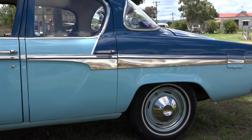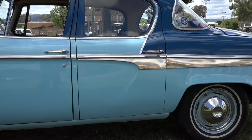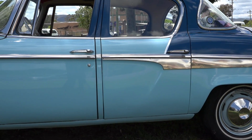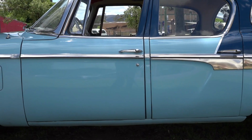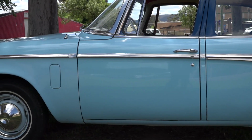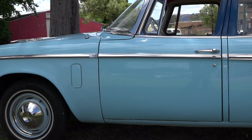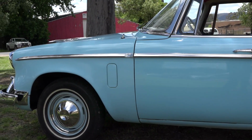Just before you go, mention the wheelbase, how you tell a Studebaker between a long and a short wheelbase. I found out recently that this is a short wheelbase. It's 5.3 metres long, but it's a short wheelbase. The long wheelbase actually had flipper windows in the back doors as well. So this is the short wheelbase.